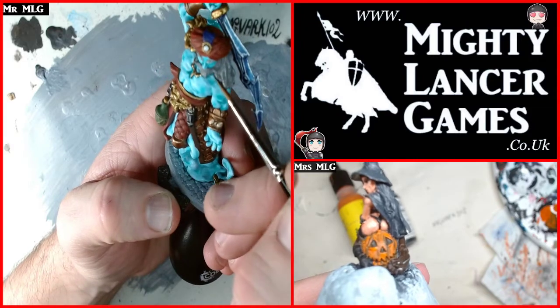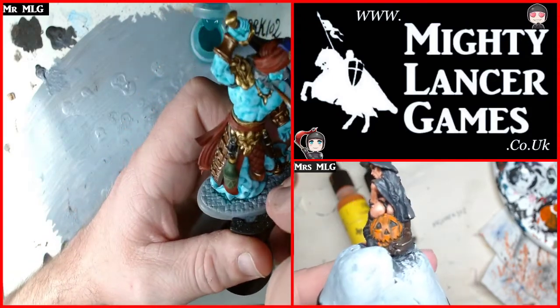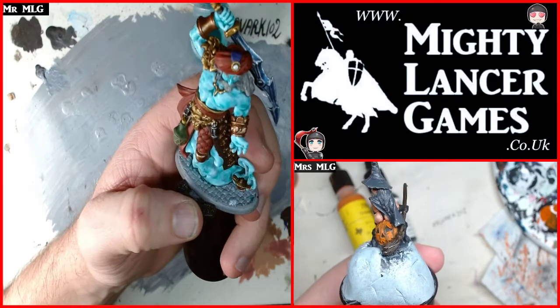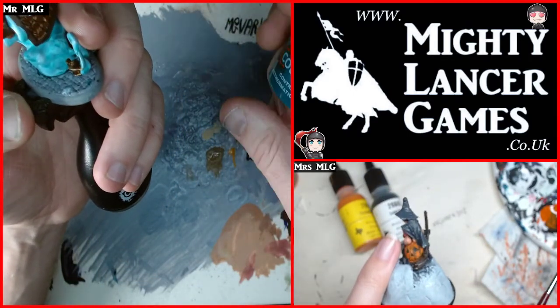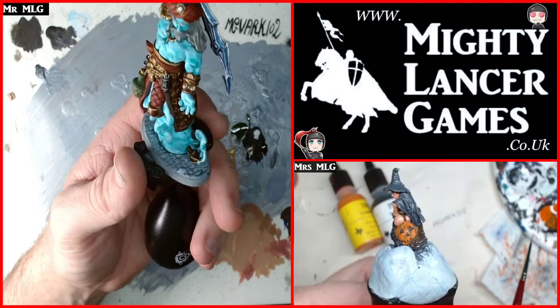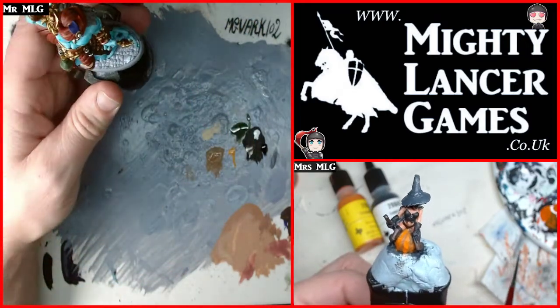Yeah, because he's such a happy little chappy, look. He is a happy little chappy. But she is rather quite small. So, that's my fingernail. Yeah, pumpkin. It's a happy pumpkin.